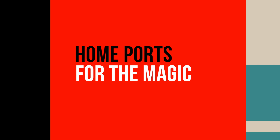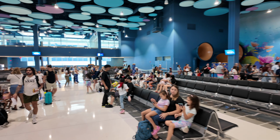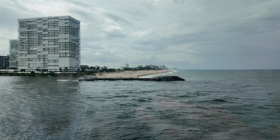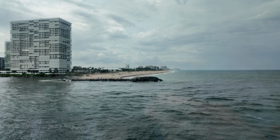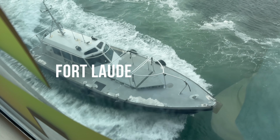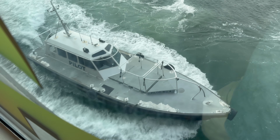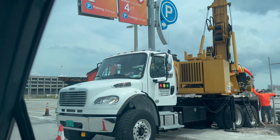The Disney Magic doesn't have a dedicated home port. Rather, she sails all over the Caribbean from a few different home ports. In 2025, she'll sail January through March from Galveston on the Western Caribbean itineraries. In late March and early April, she'll sail from Galveston and San Juan, Puerto Rico, before switching to Fort Lauderdale through early May. Then she'll head back to Port Canaveral from May through late October, sailing to the Bahamas, and then back to San Juan in October and November, ending the year in Galveston, Texas.